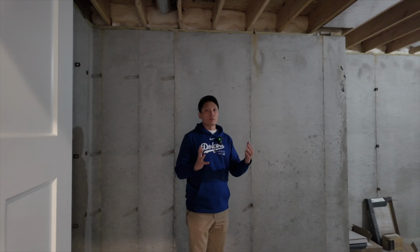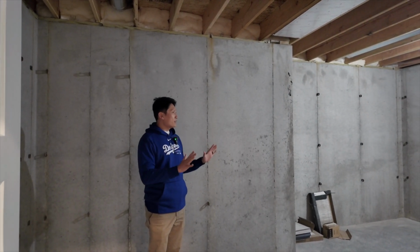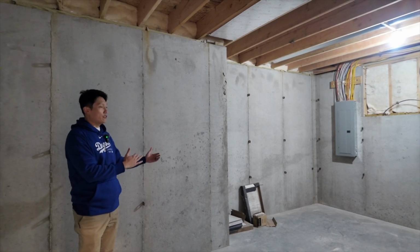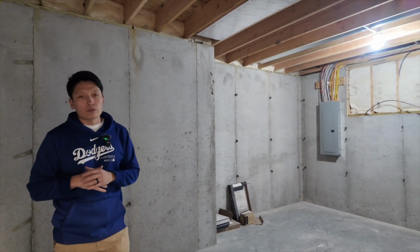It's mostly finished, but you even have room to finish the basement further if you wanted to. This area is probably best utilized as storage, maybe a storm shelter or something like that. But this area is not finished yet, so you could even expand this wall and finish out this area if you so chose to do so.